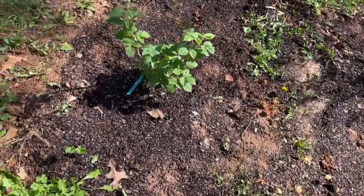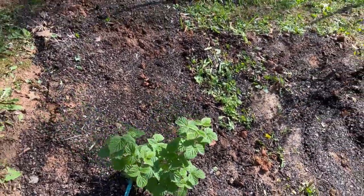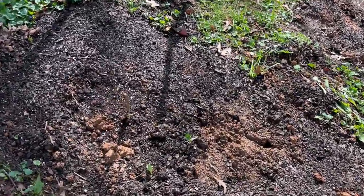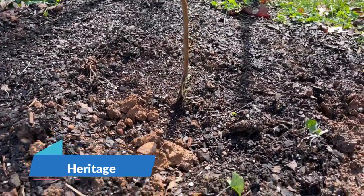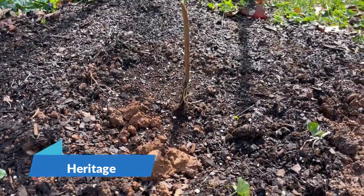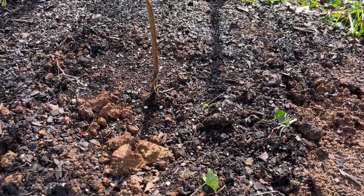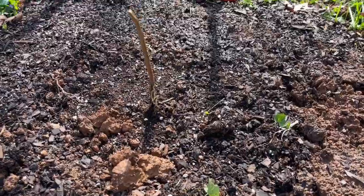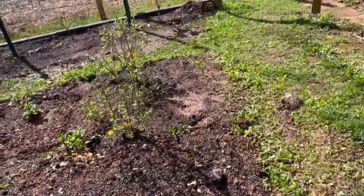Then I put in my Canby raspberry, and again, I'll have to go down in the basement and get you a name. You can't even see it. It's in here. Here it is. That's in the raspberry. I got at the same time another one of those little $11 boxes from Home Depot. But they look pretty healthy. The roots looked healthy.